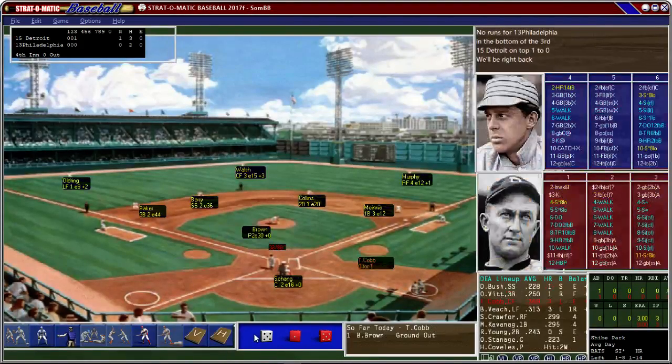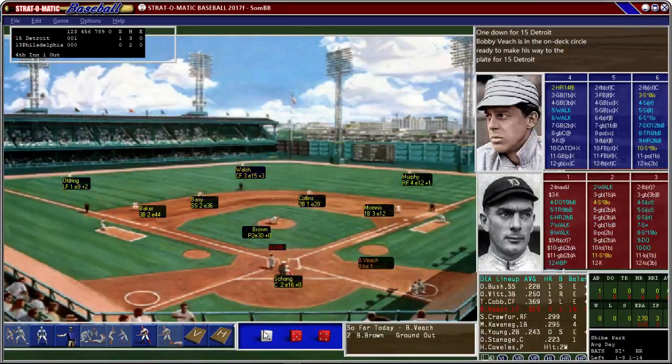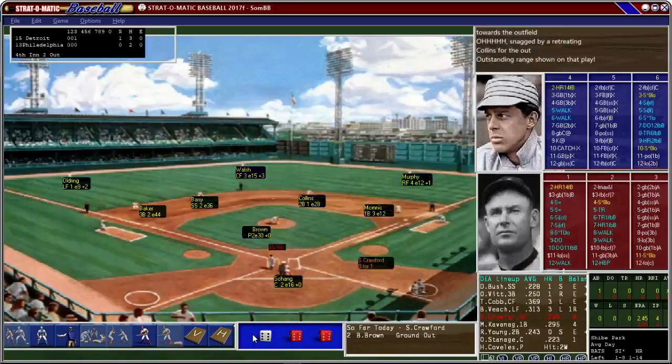Here we go, Harry. Here comes Ty. Ground ball to third. Ty's out again. It's all right. Bobby Veach ready to make his way to the plate. He takes his stance, the pitch. It's a line out to second base. Hit it on the nose, right on the button, right to him. Didn't have to move. Sam Crawford. That's going to be a pop up to short. Inning is over. Tigers get nothing. After three and a half, it's 1-0 Tigers.